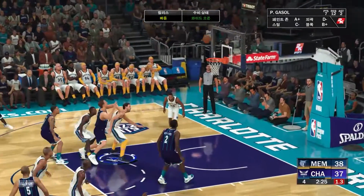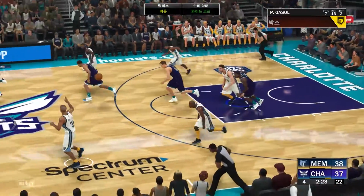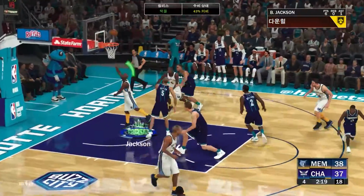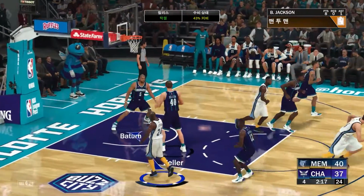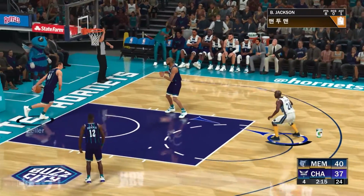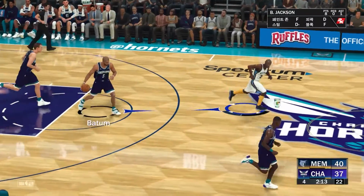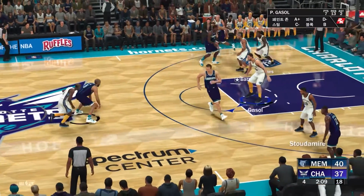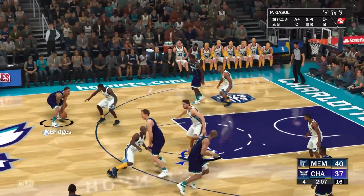Batum for 3. A rebound by Gasol. Gasol's got rebound number 13 for him here tonight. Jackson, that's good. Big time basket there on the inside. I mean, he had to get that one up and over the big guy. Alters his release to do it, and those are 2 crucial points.